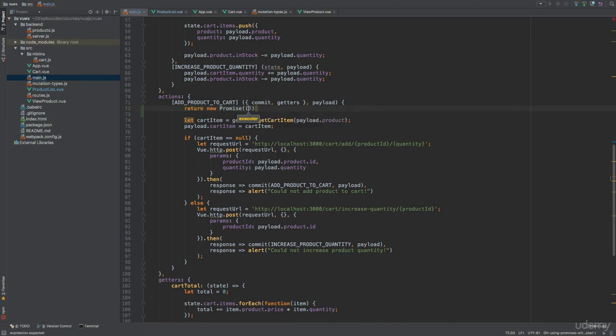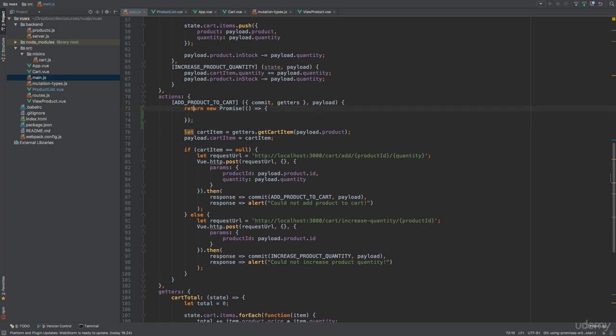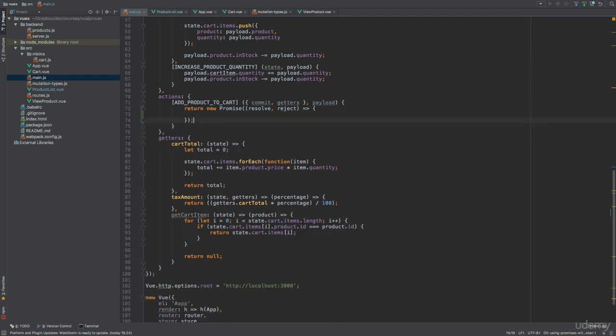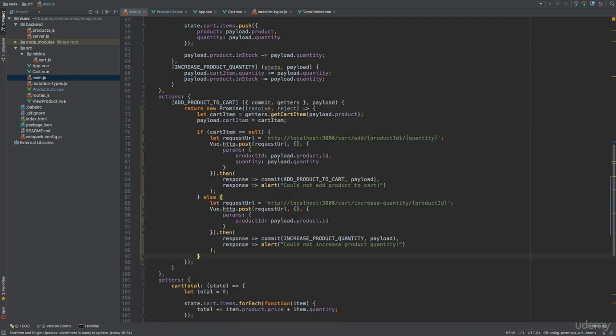And we're going to add the code within a callback function, which takes the resolve and reject arguments, which are functions that we can invoke. I'll get back to that in a moment, but first let's take all of the code from the action and move it within this callback within the promise.